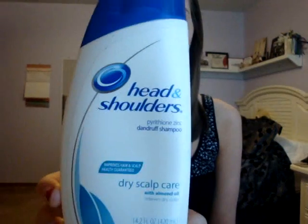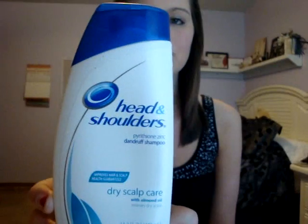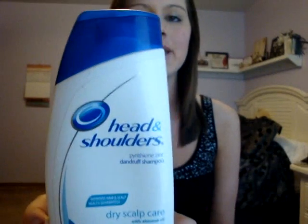So I stick with the Walmart brands. It's not because I have a dandruff problem, but I have a dry scalp problem. It doesn't look like I have dandruff, but I always itch my head, so I use this and it always goes away. It's called Head & Shoulders Dry Scalp Care with Almond Oil, and this is almost gone. I also sometimes use the conditioner, or a Pantene conditioner, but I only put the conditioner on my ends.